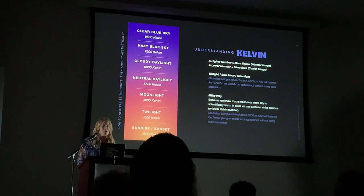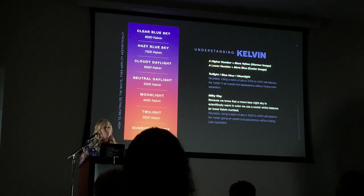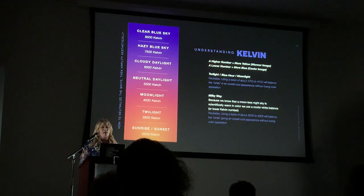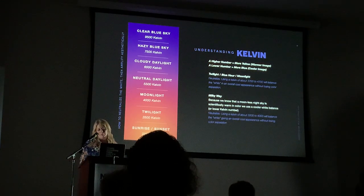So a higher number equals more yellow. Remember, we're moving on the yellow-blue temperature scale. So a higher number is gonna equal more yellow, i.e. a warmer image, whereas a lower number is going to equal more blue or a cooler image.